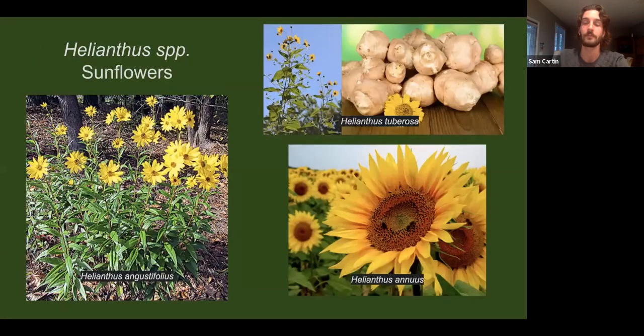Now your sunflowers, these are the big boys. They're not that spatially compatible, not to speak of how good they are as habitat. I think that Helianthus angustifolius is going to be the smallest of all of them. Bottom left, that's the swamp sunflower. That's going to be the smallest. I've seen that maybe about 4 or 5 feet.